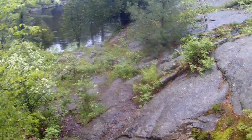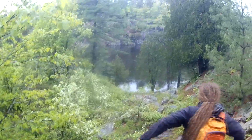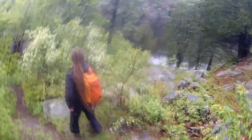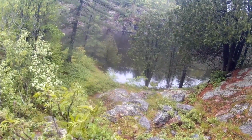Oh boy, which way? Nice. This is the Portage Trail? I think so. I think that's where it's at. Look at the speed of the water there. Oh, I see. I see the trail comes in this way. I think there's a sign or something down there too. Portage.